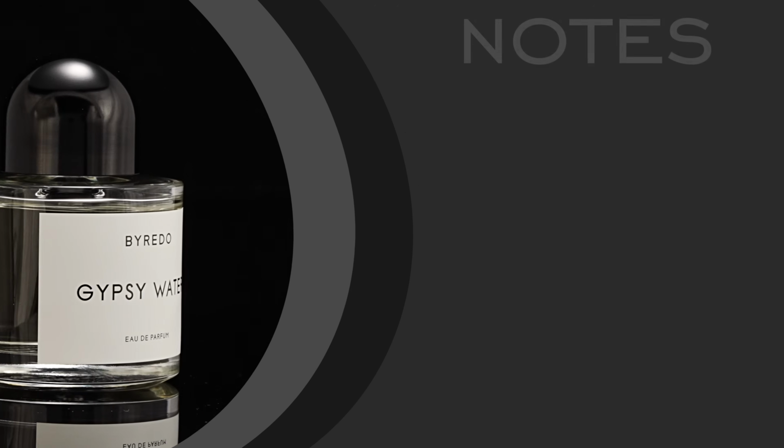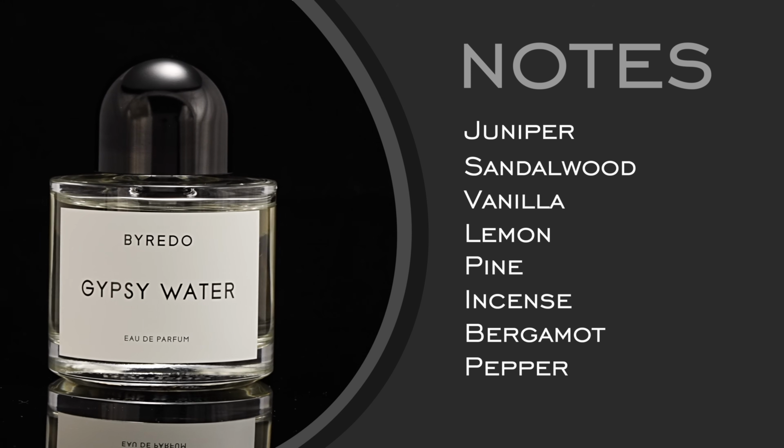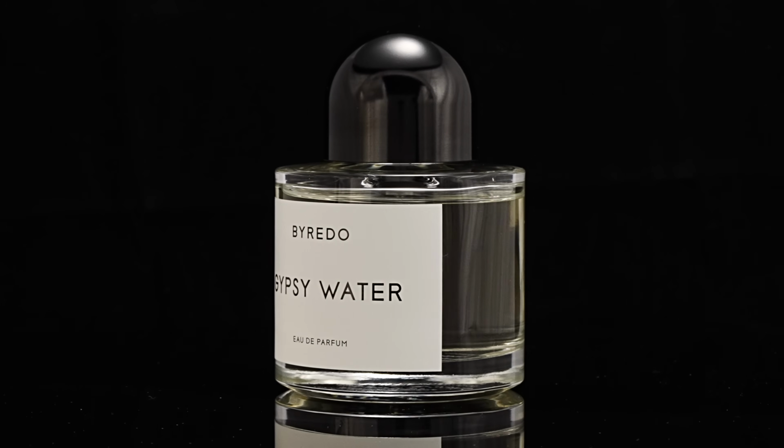Notes for this one, we have juniper, sandalwood, vanilla, lemon, pine, incense, bergamot, and pepper. Again, it's this unorthodox fresh. There's a little vanilla in there mixed with that shrubby, piney, kind of woody scent. But I really like it, surprisingly. I think a lot of other people do too. I grabbed for this a few times this year, and it's a cool fragrance. It's a little unconventional, but well done.